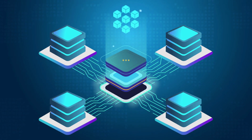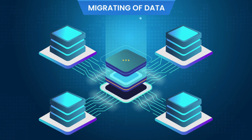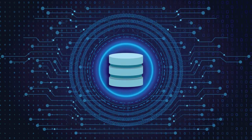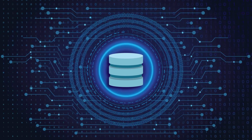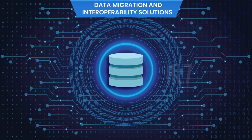The next step after the implementation of these systems is the migration of data from any past systems or sources that the provider may have used. This is solved using data migration and implementing pre-approved communication standards like FHIR and HL7.